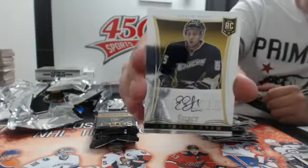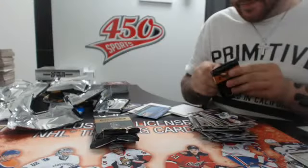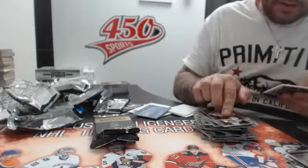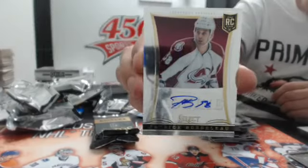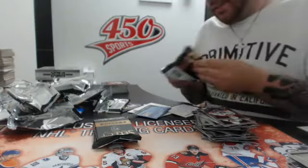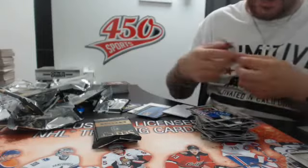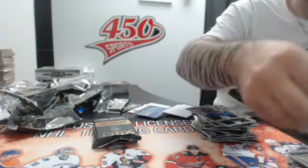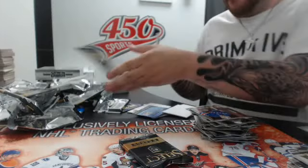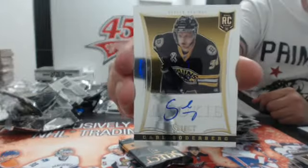Autograph for the Anaheim Ducks, number 399, Emerson Edom. Rookie autograph, number 399, for the Colorado Avalanche, Patrick Bortolo. Rookie for the Flames, Ben Andowski. Rookie 399 for the Boston Bruins, Carl Söderberg.